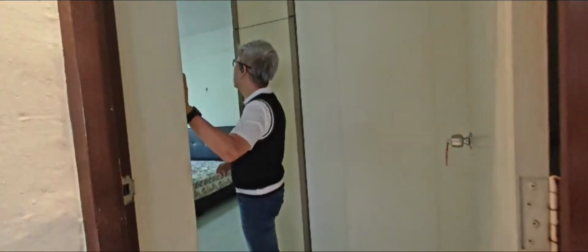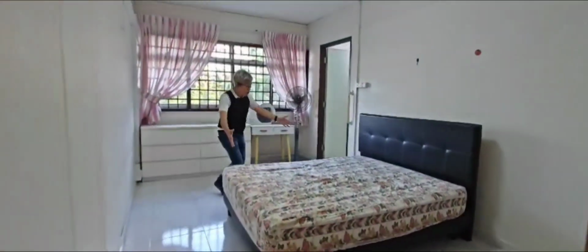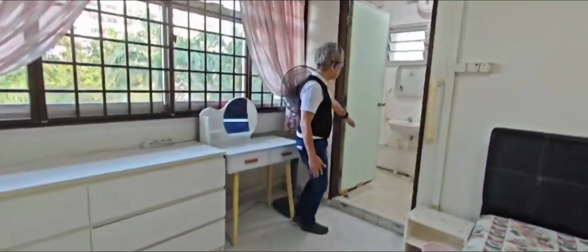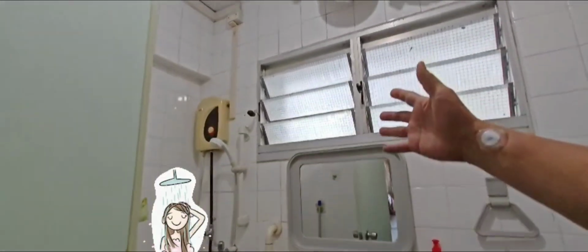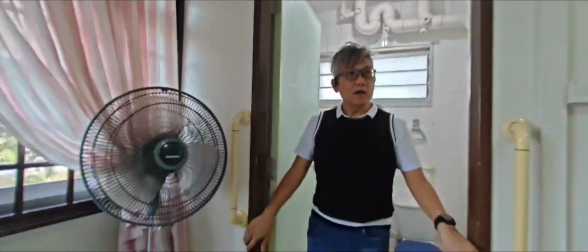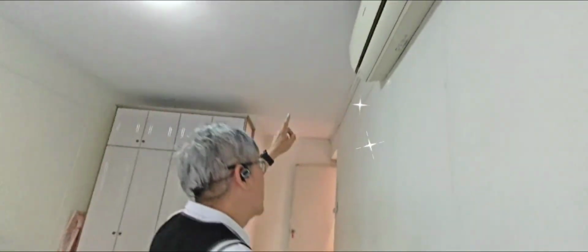This is the master bedroom. Come on in. And we have a queen size bed over here. And you can also put in a king size bed. Very, very big. You also have a very good size bathroom over here. Behind there's a shower. And we'll provide you with an instant heater. Okay, and we also have a wardrobe for you. All rooms will come with Panasonic aircon.